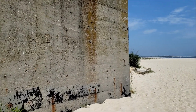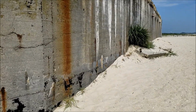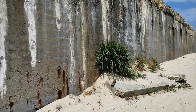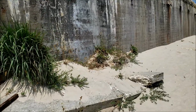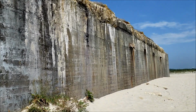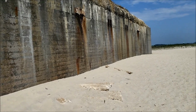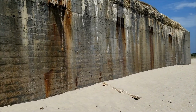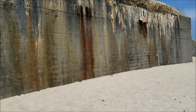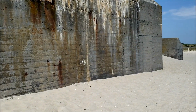Take a quick walk around. Sand's a little hot. Wasn't thinking of that when I was coming to do this. Ow. Yeah, sand is very hot. Gonna have to keep walking quick. Hot sand, hot sand. Sorry guys, trying to watch where I'm going in the sand so I don't step on anything barefoot.